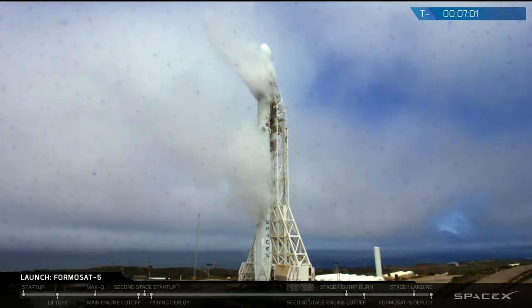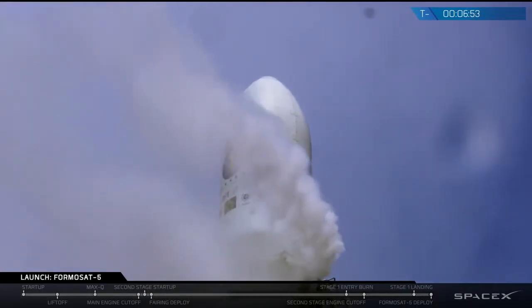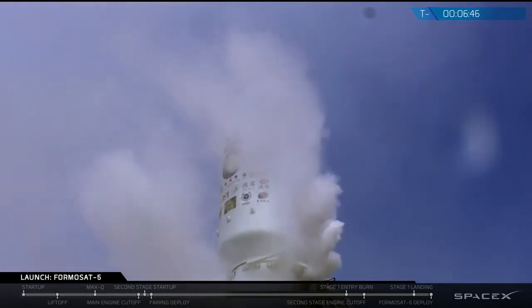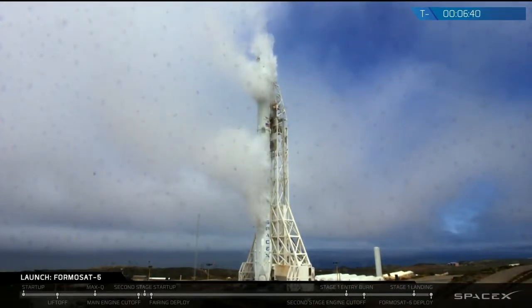At the very top of Falcon, we have our payload status. We have our payload fairing, and inside we have our Formosat 5 satellite. We're hearing from the customer that the payload is doing well, they're working no issues, and they're go for launch. The Western Range is saying we're good for launch, and the weather is looking great. Those upper altitude winds and the ground level winds are looking solid for launch.